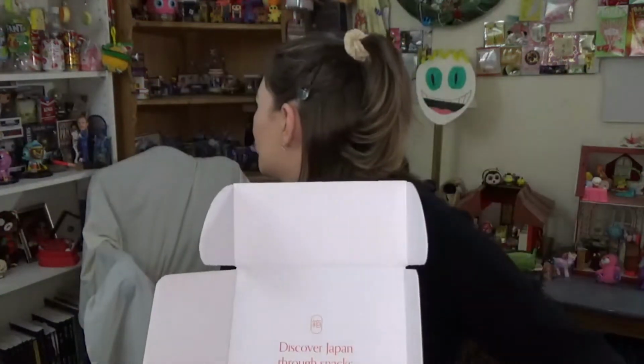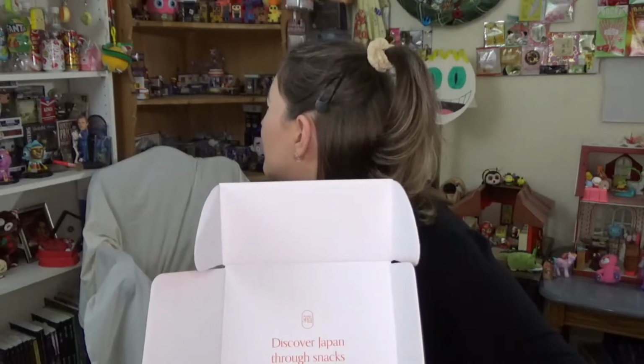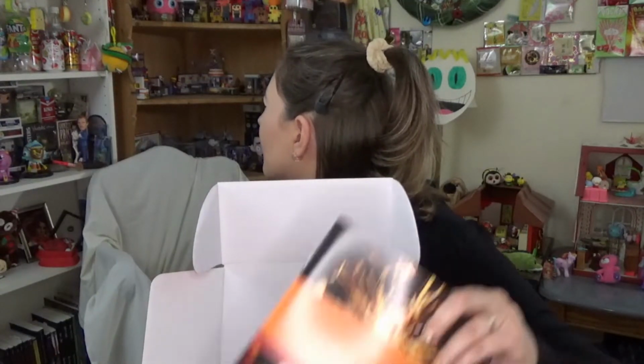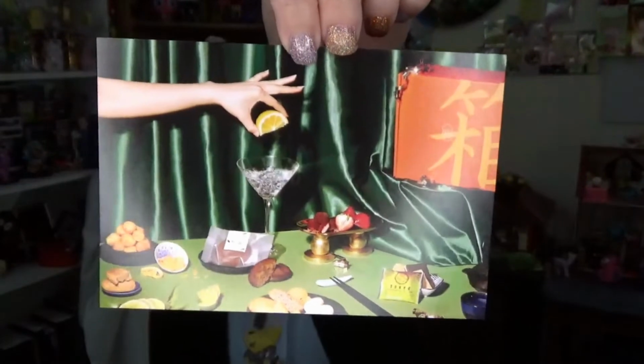And right here on top, there's going to be a little magazine and a card. The card, oh, that's cute. It's a little thank you and a little blurb about the theme. I have a reading disability, so I don't read these out.